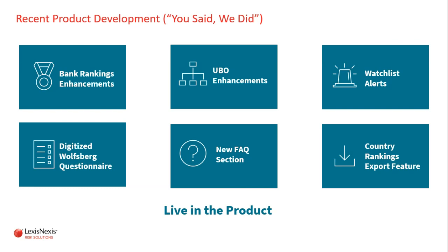There's watch list alerts that we've put into the product. Mentioned the digitalization of the Wolfsberg questionnaire. There's a new section in terms of frequently asked questions. And then there's a counterparty rankings export feature. And these are all live. This is everything that we've been working tirelessly on to develop and refine the product and get those enhancements out to all of our customers across the globe.